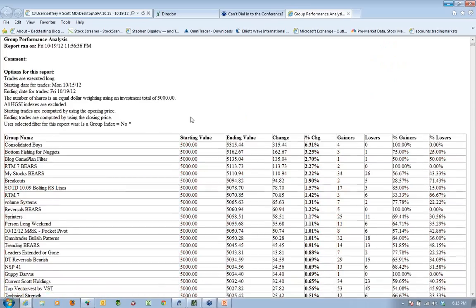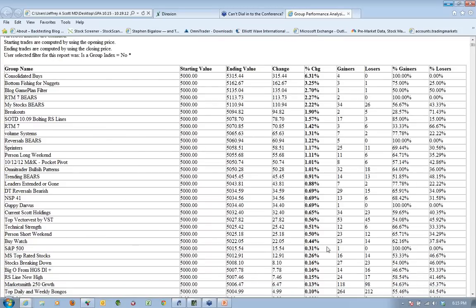I look for certain things, and I haven't done this yet today, so it's the first time. I look for the S&P 500. So S&P 500, all that volatility up and down. The market ended up relatively flat, but up 0.31. The stocks that I picked for my buy watch were up a little bit more than the S&P, and my holdings were up twice the S&P, but really modest, and you could see barely broke 50-50.